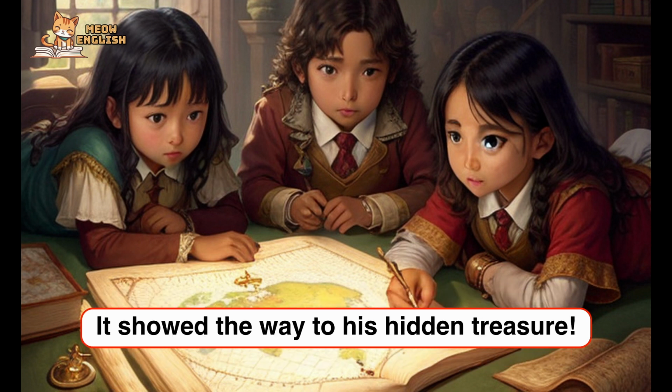It showed the way to his hidden treasure.